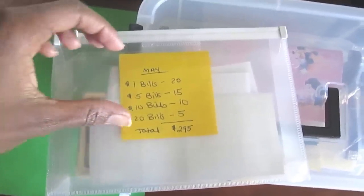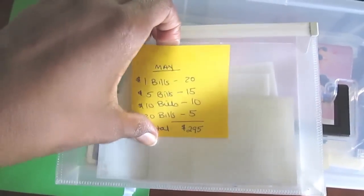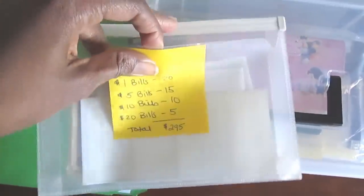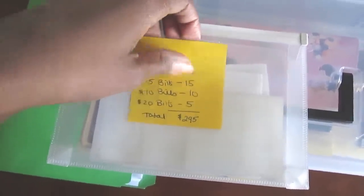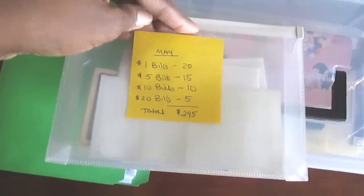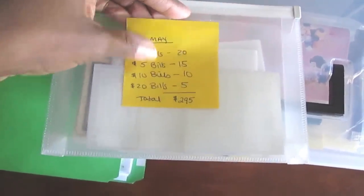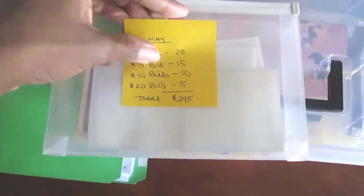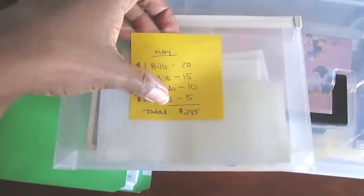And what I do is, and let me see if I can take it out. Well, I guess I don't have to take it out, but you guys can kind of see that it's actually an extra pocket here in this envelope. And as I mentioned, I picked this up from the Container Store and it was under $3, very inexpensive. But on the sticky side of the post-it note is where I write the denominations and how many we need of that particular bill. And this is for the clerk at the bank.